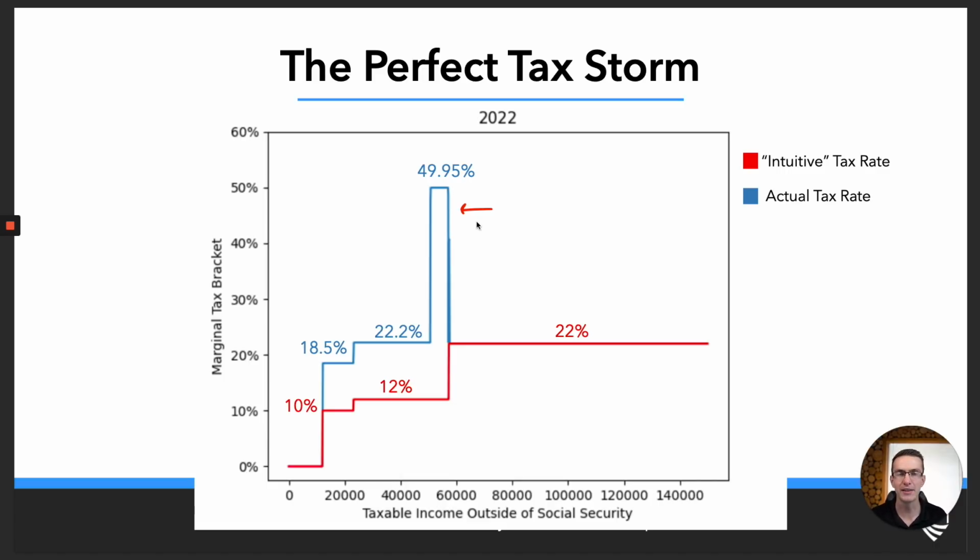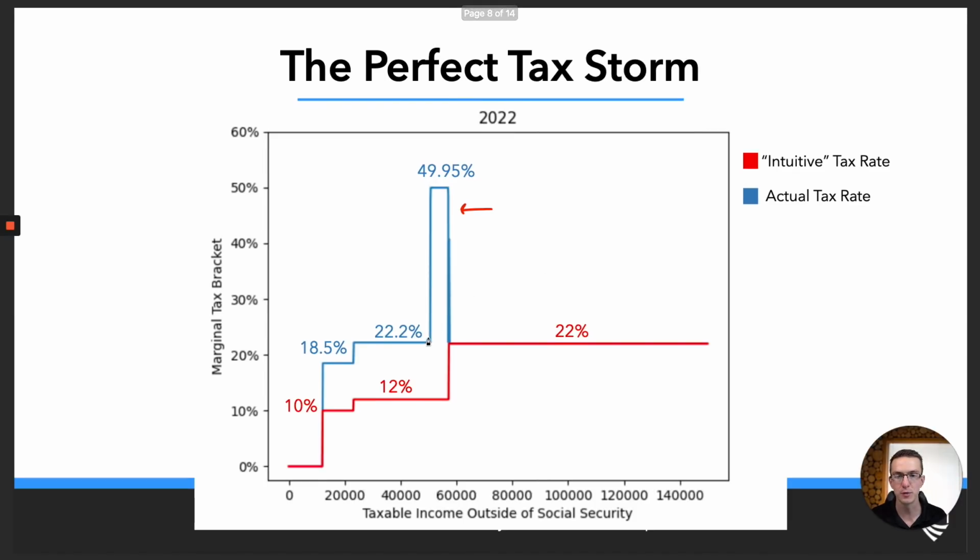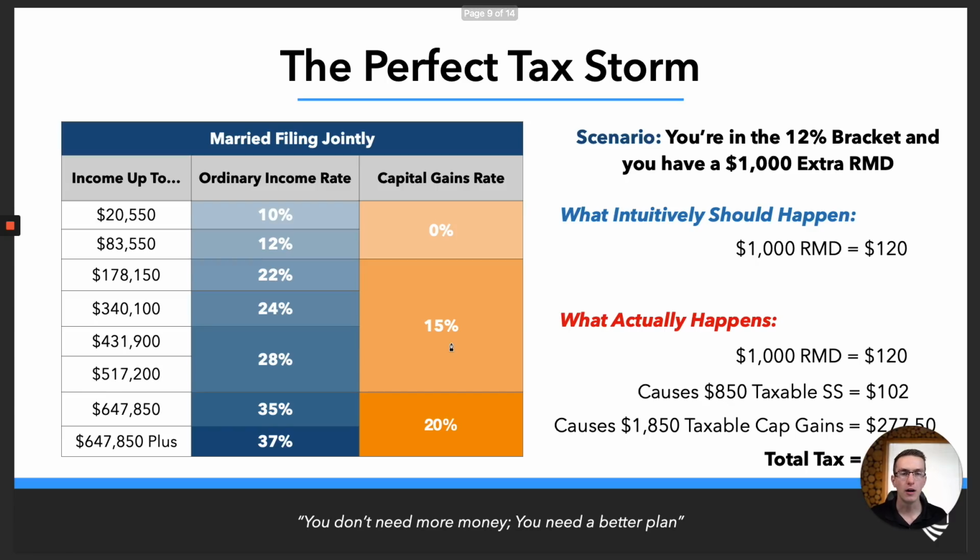Now, how does this work out math-wise? Well, let's walk through it together. Okay, so again, just for a reminder, on the left-hand side of the screen I have the ordinary income rate and capital gain rate zones for married filing jointly. And we have a scenario here where this person is in the 12% bracket, let's say right on the edge of this 12% bracket right here, and they are having an extra $1,000 RMD, or maybe they're taking an extra $1,000 IRA withdrawal. Now, intuitively, they think, okay, that $1,000 is going to be taxed at 12%.